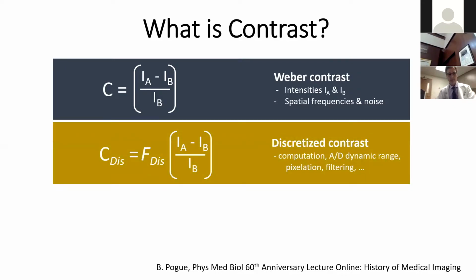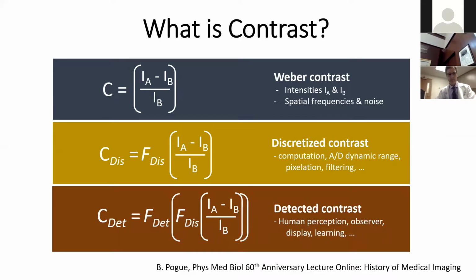We then often take that contrast and we digitize it, and we do some kind of pixelation or filtering, or we discretize it in some way and manipulate it. And then we also will display it or use different learning tools to enhance the detection of that contrast. And so I like to think of three very different layers to contrast. There's the native contrast, there's the discretized contrast, and then there's the human detected contrast. Right? And so these latter ones are sort of functions on the original contrast. And as a physicist, I firmly believe that I should be creating tools that enhance the native contrast. And so that's largely what I'm going to talk about today, is how can we enhance the native contrast of tissue.